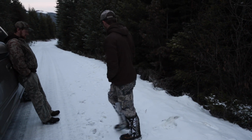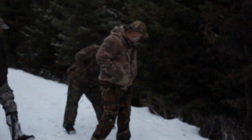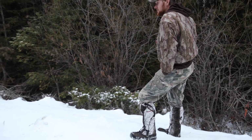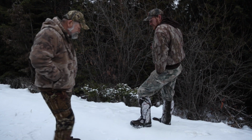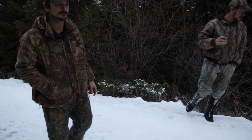They all look the same size. But this track right here is a little bigger. This one right here is not very big. Definitely a family group, no matter what. Yeah, there is definitely a family group. I've treed big toms out of those every once in a while too.